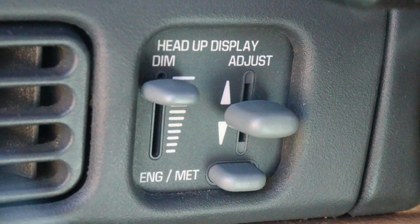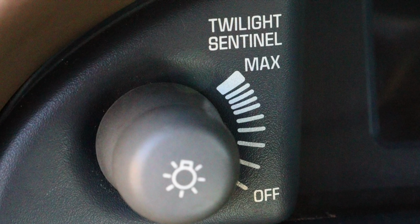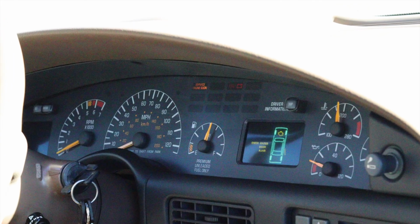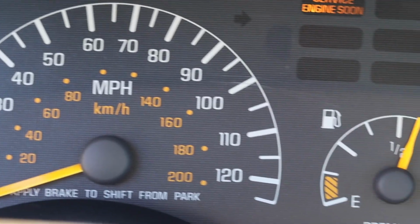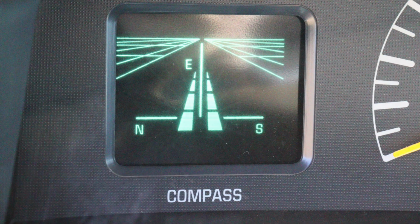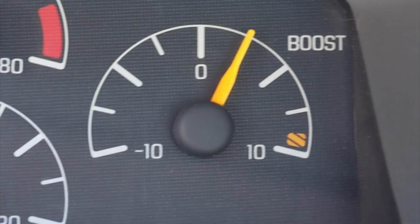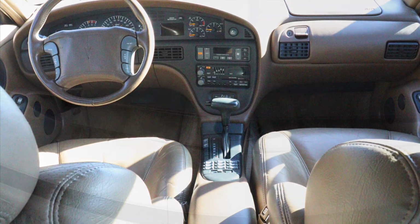Heads-up display, an actually useful and cool feature, is along for the adventure. Twilight Sentinel is always on patrol, warding off travel through darkness. Worried about not having John Davis's approval on instrumentation? Bonneville has you once again. Gauges occupy nearly 75% of the dash area, with highlights including a Star Fox-themed compass, a graphic readout for any doors open, lights out, or other issues, and a boost gauge. What an amazing cabin.